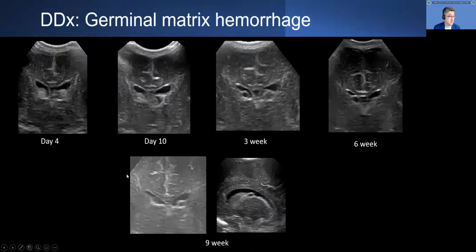In the differential, you should consider germinal matrix hemorrhage, but most of the hemorrhages are within the first 3 days, as Nina mentioned. So Nina mentioned the timing. You should start seeing the hemorrhages within the first 3 days, most of the time. And these are germinal matrix hemorrhages.